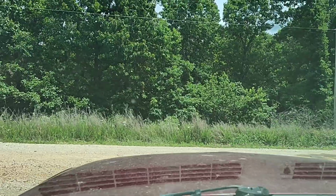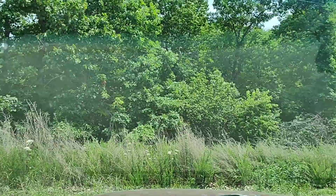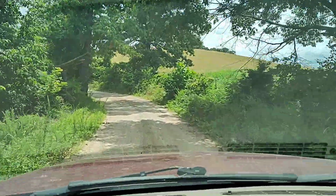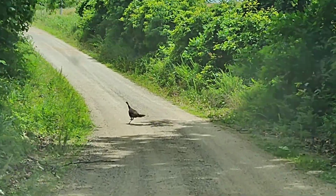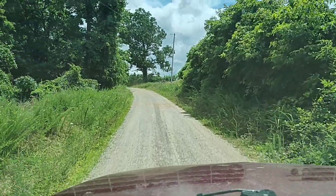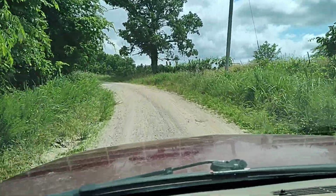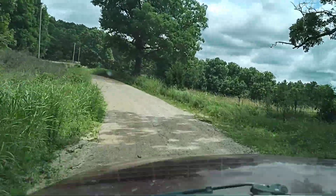All right, you guys, I wanted to show you how cool this is. So we are officially leaving our property onto the main county road. Oh, there's a wild turkey right there. Look at that. Hey, turkey. Yeah, we think she has a nest somewhere in here. She's been hanging out a lot. Anywho, so we're just going down this dirt road just a little bit. County maintained road.